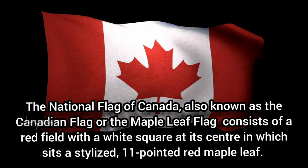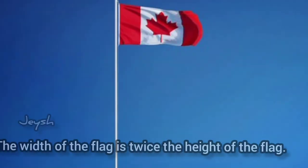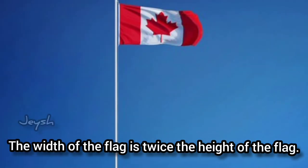1965. The National Flag of Canada, also known as the Canadian flag or the maple leaf flag, consists of a red field with a white square at its center, in which sits a stylized, 11-pointed red maple leaf. It was designed by Colonel George Francis Kilman Stanley, who was an author, soldier, teacher and public servant. The width of the flag is twice the height of the flag.